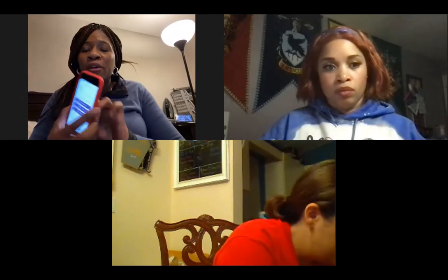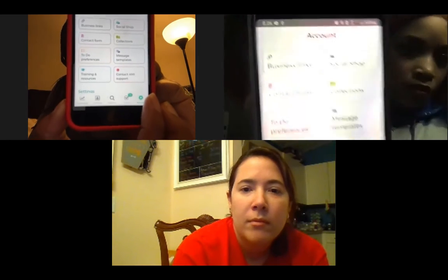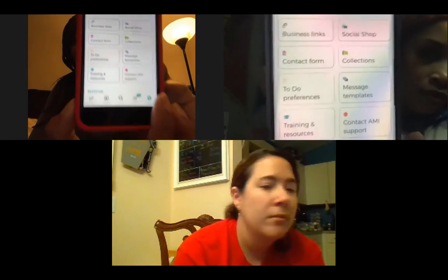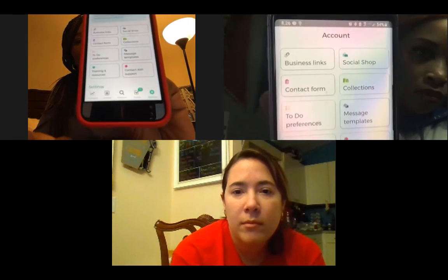The first thing, when I get customers, I send the form out. You go to this settings thing on the bottom, you go to accounts, you tap on accounts. Then you have the contact form. You send that out to that customer. The customer will fill it out, and as soon as they finish and say save, it sends that information back to the phone and notifies you.